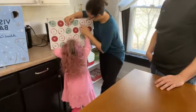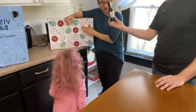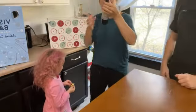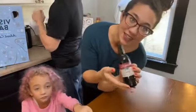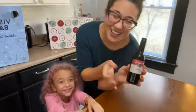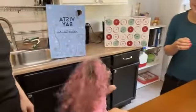Can I open it? Oh, I'm getting the gentle. Ooh, what is it, Mommy? It's a Shiraz. Nice. It's a southeastern wine from Australia. This is my wine for today. Yesterday was a Chardonnay, and today is a red Shiraz. All right, Evie, where is my number 2?